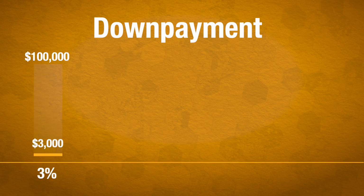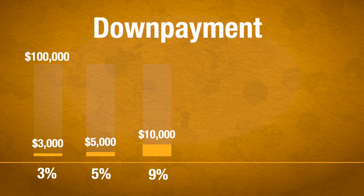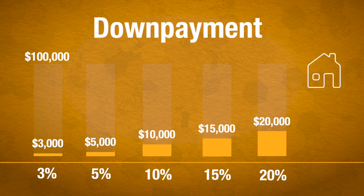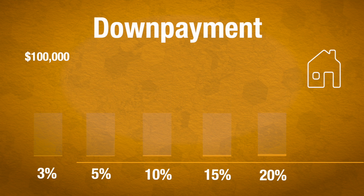In most cases, you need a down payment of at least 3% of your target home price. Many loan types and lenders require 5% down or more. You can often save money if you put down at least 10% of the home price. And you'll save the most if you put down at least 20% because at 20%, you will avoid the extra expense of private mortgage insurance, PMI. Avoiding PMI will mean hundreds, if not thousands, back in your pocket over the life of the loan.